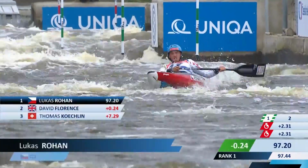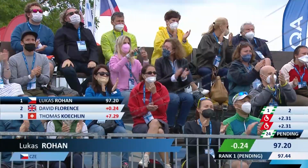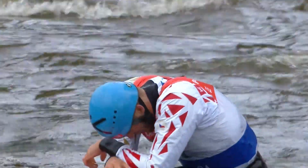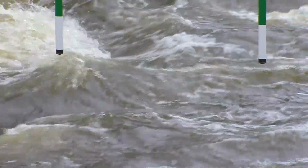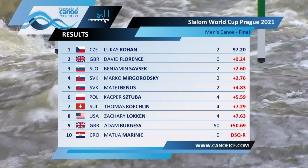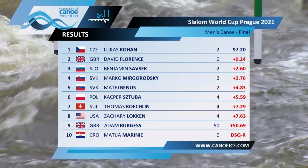Oh, look at this finish from Lukáš Rohan. Oh my word. Impressive. That was an extraordinary finish. Yeah, even with the touch at gate number 1. This is the confirmation. He had the 2-second penalty, but it is still a quarter of a second clear of David Florence.